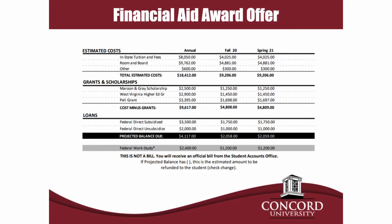At this time, you should have received a financial aid award offer from our office. On the award offer, you will see at the top estimated cost, in the center the grants and scholarships that you have currently been awarded, and at the bottom any loans that were offered to you. That does not mean you have accepted loans, that simply means that they've just been offered. The final number at the bottom shows what your projected balance due would be if you accepted all of the awards above that. If that number is in parentheses, that means that would be a refund check to you.